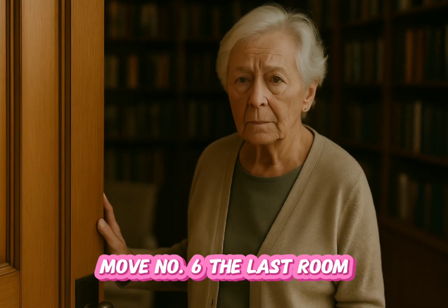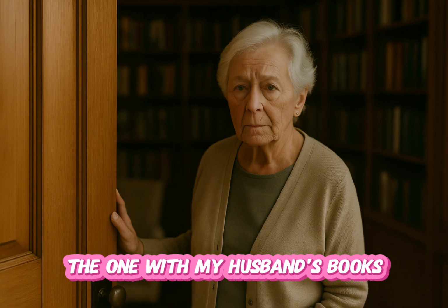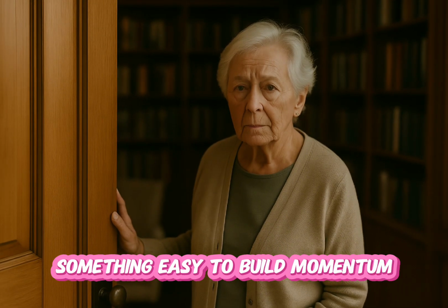Move number 6, the last room, first strategy. I started with the hardest room first, the one with my husband's books. Most decluttering guides tell you to start small. A drawer, a corner, something easy to build momentum.